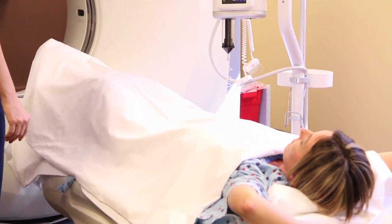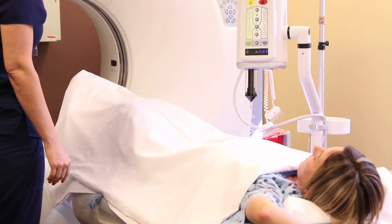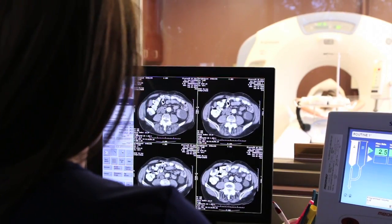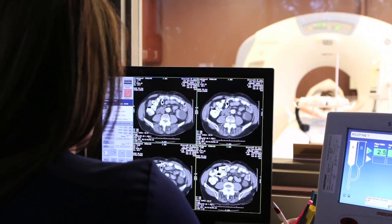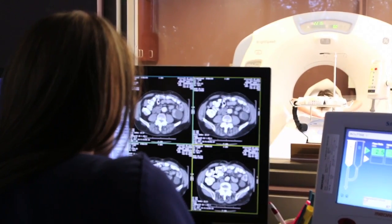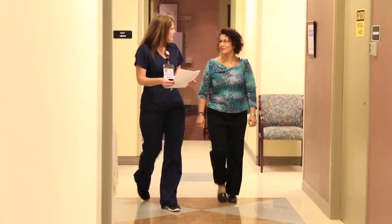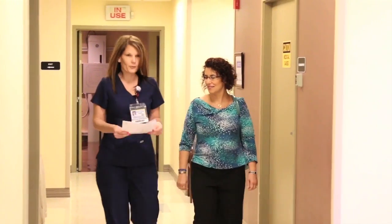Throughout the CT scan, a technologist will be just a few feet away, watching your patient through a window and able to communicate with them at any time. Before the patient's appointment, a technologist will contact them to review their medical history and explain any preparations the patient may need to complete. Many items, medications, and implants can affect the quality of your patient's images.